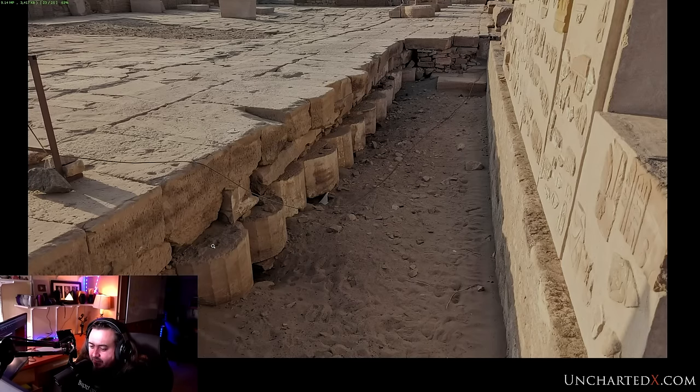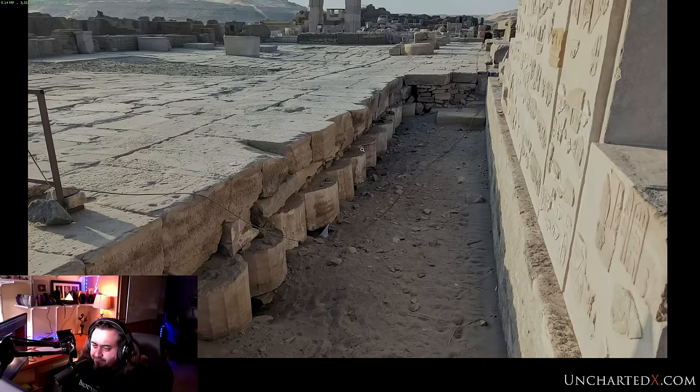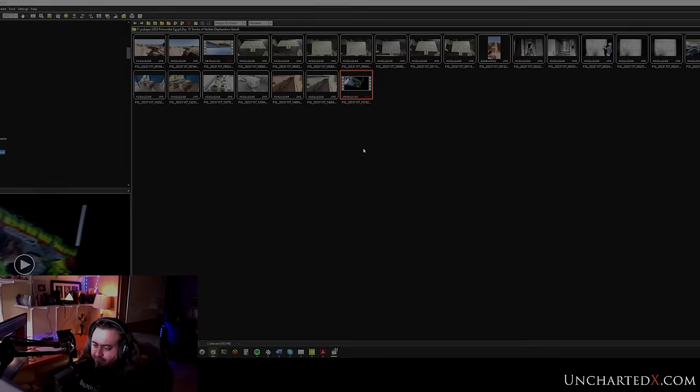Again, you can see the reuse of older pieces as foundation layers beneath. Elephantine Island's been built on top of so many times. So yeah.